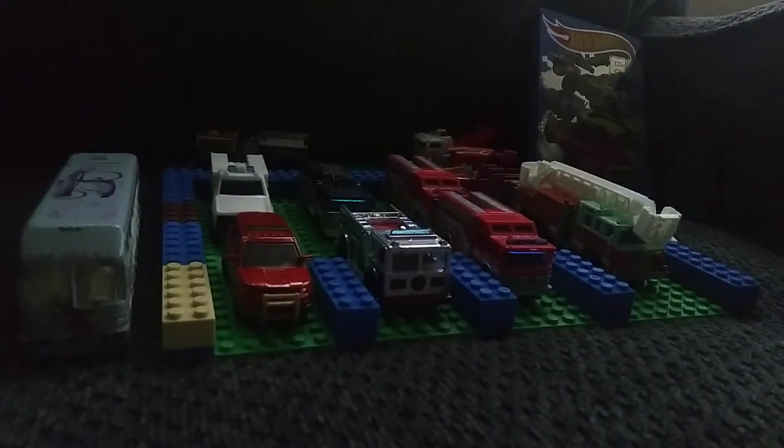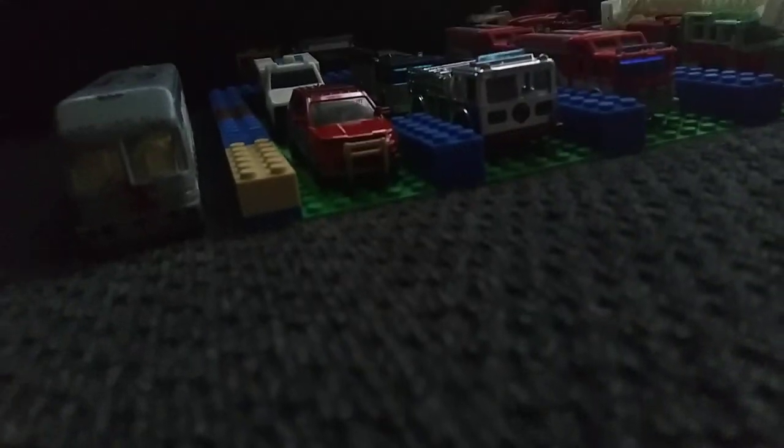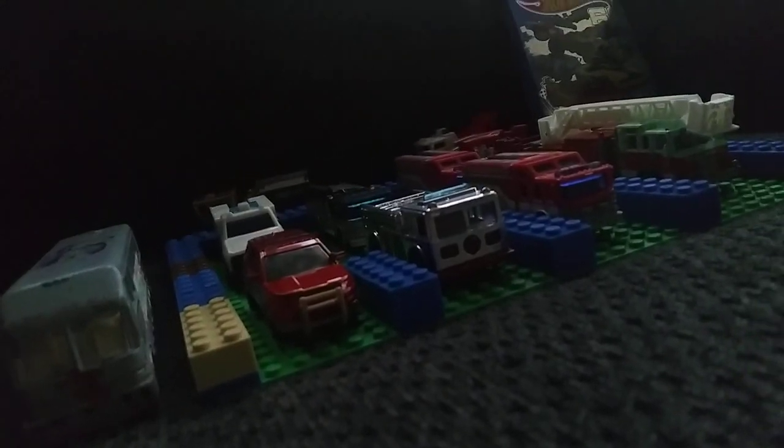I will be building the rest of the station in a couple of weeks. I just have to get more Legos. So that is my fire station. And so, yeah, this is good.